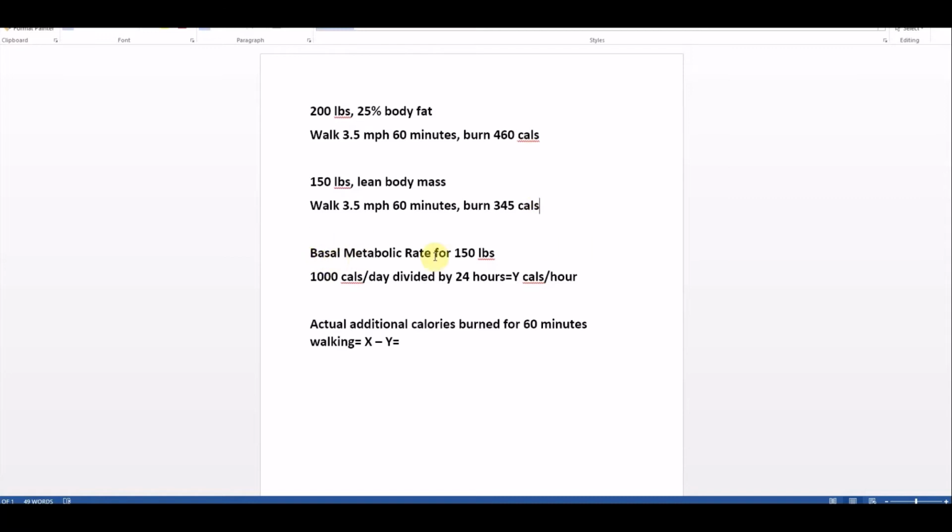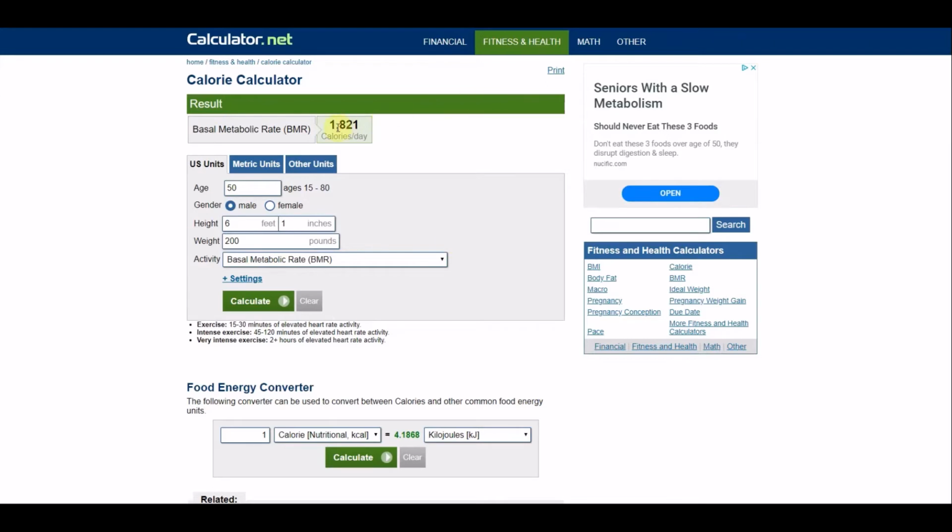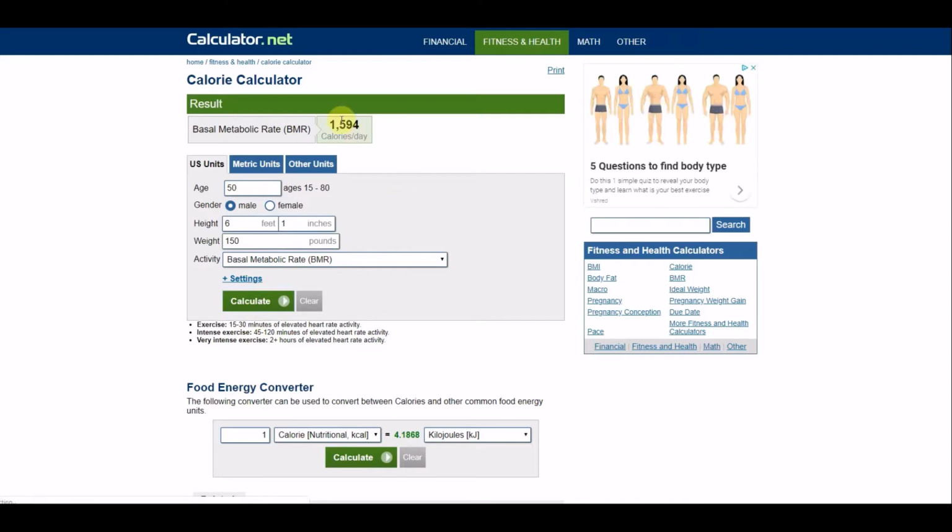Now, the reason I have more on this document is we have to consider basal metabolic rate, BMR, for that 150-pound individual. So going back to calculator.net, calorie calculator, I'll just use my age for this website. It does age and gender, my height, not overly important. Bottom line is 200 pounds calculated a basal metabolic rate of 1,821 calories a day. There again, not a proper value. I'm not using that lean body mass, which is what would actually be burning calories while we're sitting still on a couch for 24 hours. So 150 pounds I'm going to put in here. Otherwise, everything else remains the same. Calculate. Look at that, over 200 calories down. We're down to 1,594 calories.